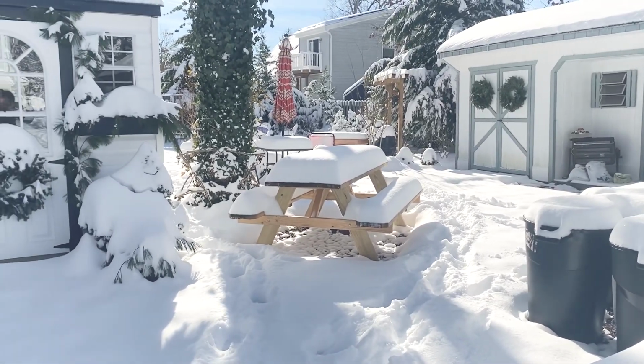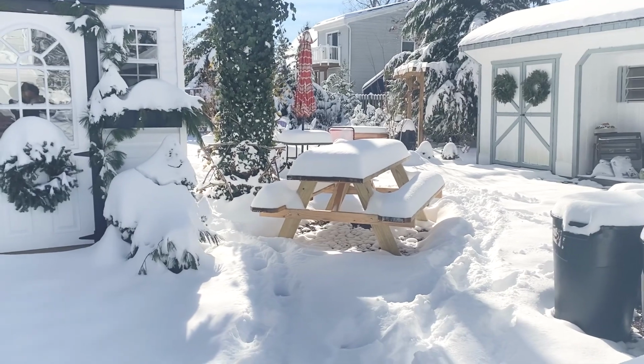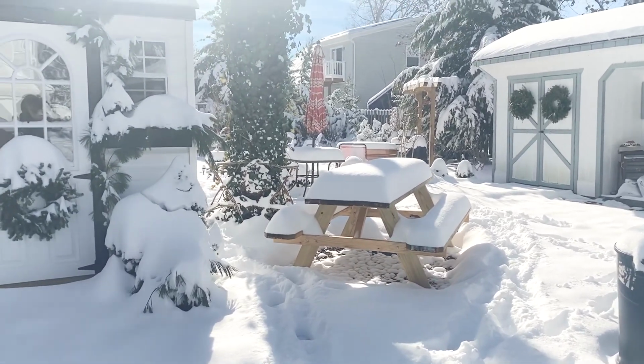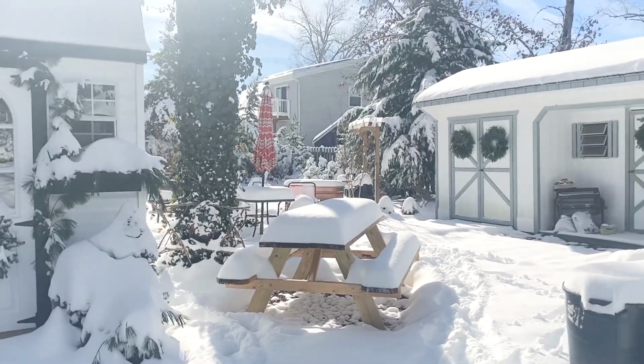My new picnic table, which I want to get clear so it doesn't rot out, but at least this way it's starting to cure so that I can paint it eventually.